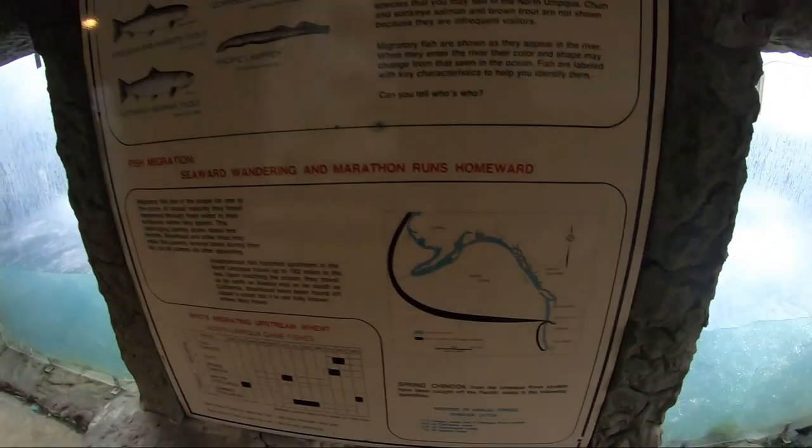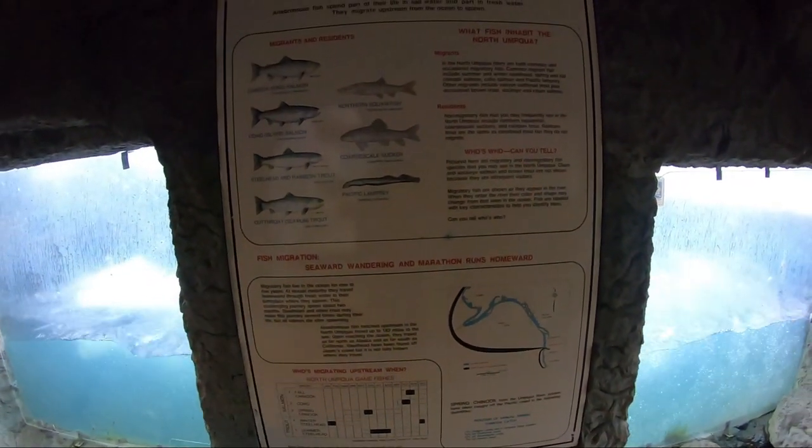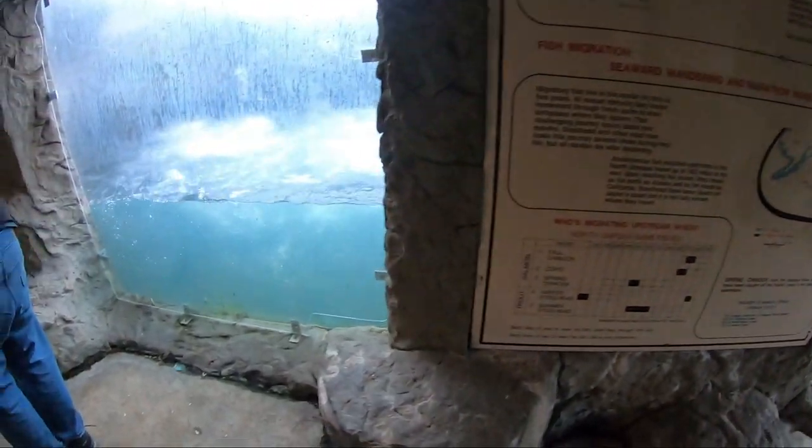Here's one of the first viewing holes of the ladder. This one's a little bit harder to ever spot a fish in because of how churning and bubbly it is. But fish will sometimes come right up against the glass and you'll see them in there. We're gonna go over to the next pool. Here's some information.